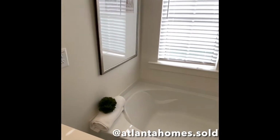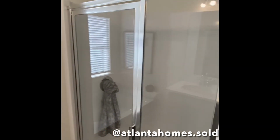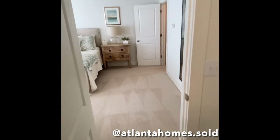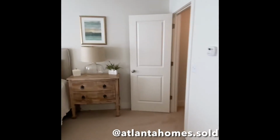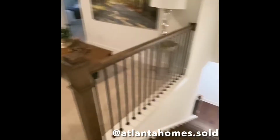I love this bathroom. It's really nice. Has some really great features and upgrades: faucets, decorative mirrors, a 5-foot garden tub, glass door enclosed shower, etc.